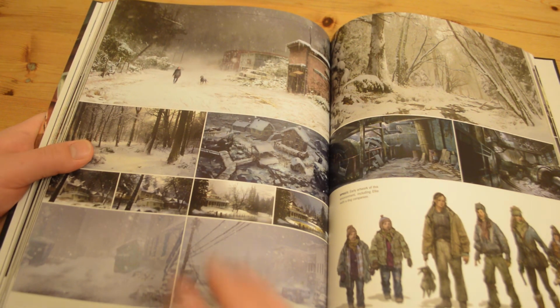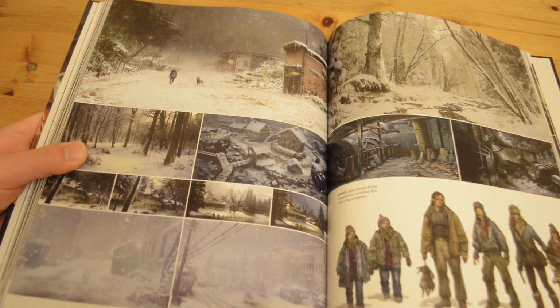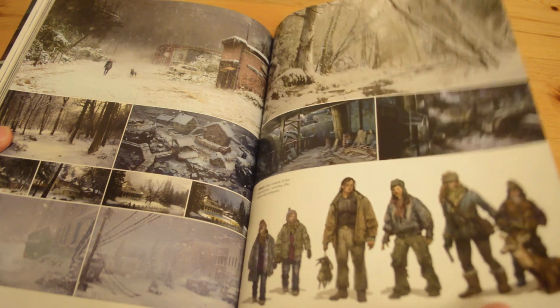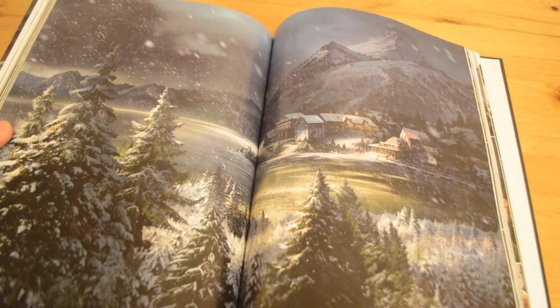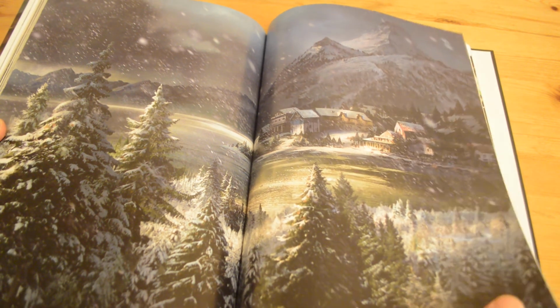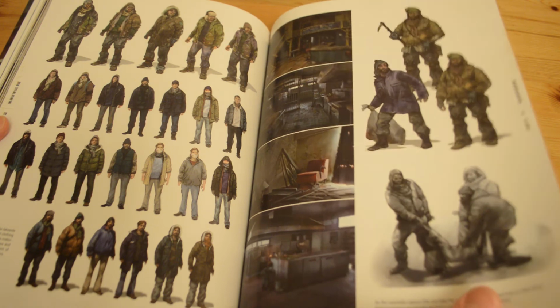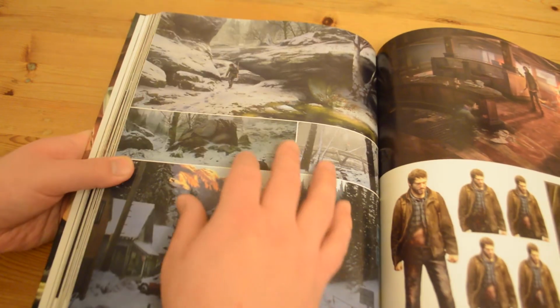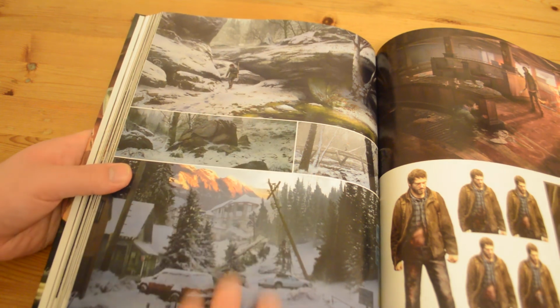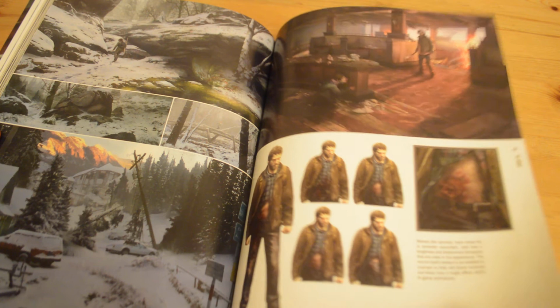I look at the snow section when it gets to winter, and that was actually probably my favourite section in the game, when you come here and you're in winter and you're chasing that deer around with Ellie, and you really think that Joel's gone at that point. You know, you see here where Ellie's coming down hunting for the deer. Just such an amazing scene that was.